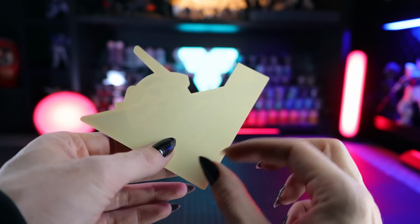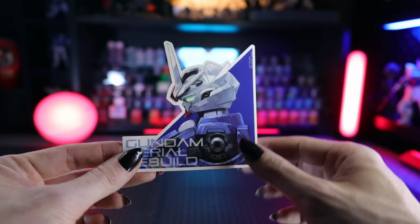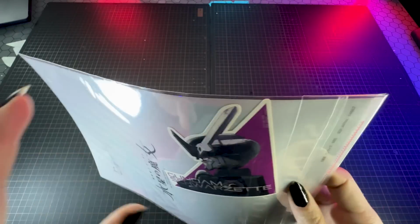This is really, really nice. I'm not sure where I'd like to stick this. All of them are the same kind of little edge sticker, so that is incredibly nice. I'm just going to pop another one open so we can take a look at it. I took this at random.